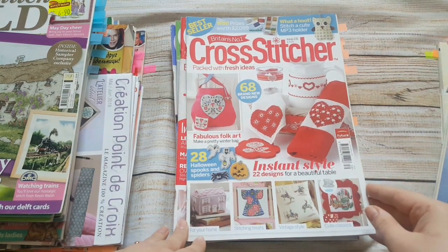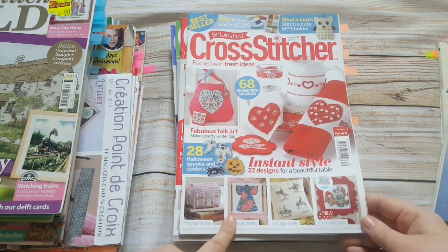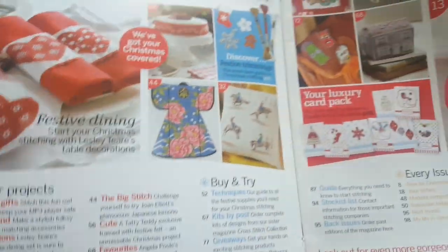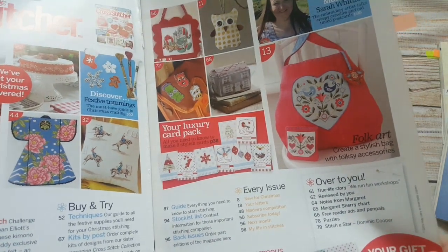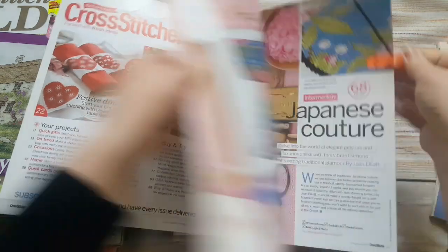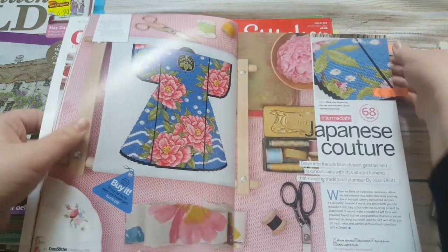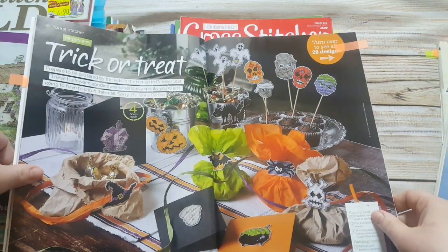Issue 231, I liked this one, so let me see what else is in them. Yeah, all done, and a lovely house as well done. This one, and some Halloween stuff.